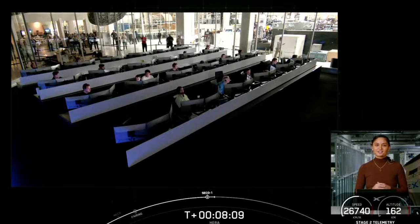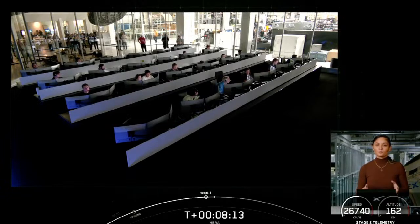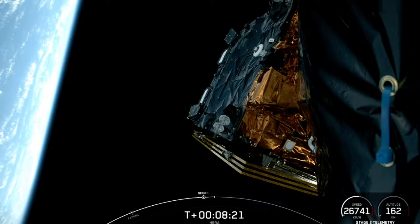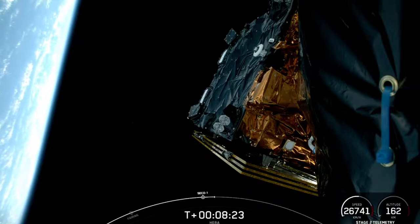Now, the second stage is embarking on the first portion of its coast phase. Coasting in this orbit will last about 45 minutes, and we will light that MVAC engine for a second time around T plus 52 minutes. So we're going to take a pause, and we'll see you back here at T plus 52 minutes for SES-2.